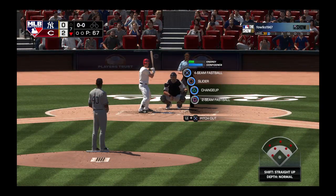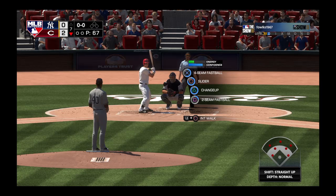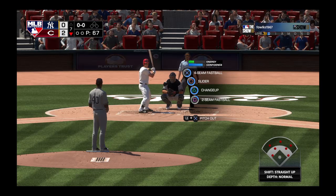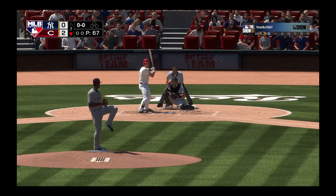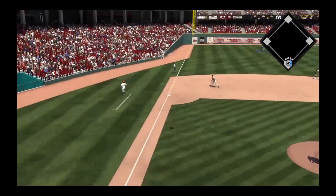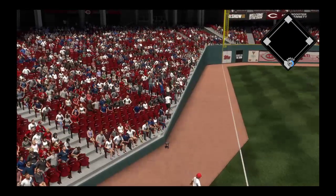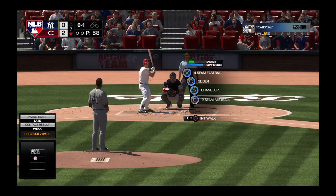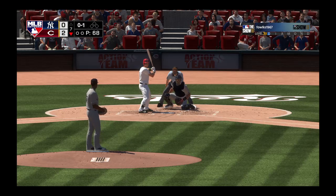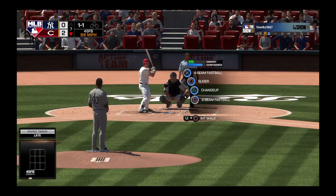Standing in, Scooter Gennett. He'll start things out here in the bottom of inning number 7. Scooter Gennett. Pitch on the way. Lifted down the line in left. And that will end up a foul ball. Ready with the 0-1 pitch. And no swing apparently. Ball 1.